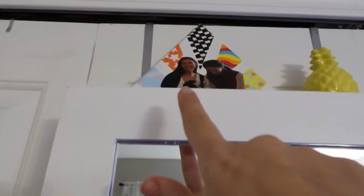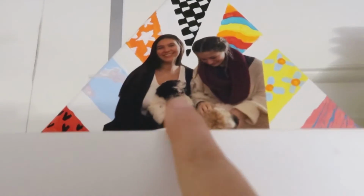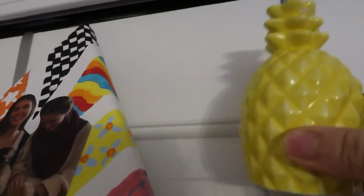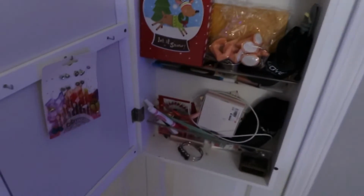Then I have this mirror right here. And on top of it, I have this little painting my cousin made for us. It's me and her and puppy Rufus and baby Gibby. And then this plant. Wait, what? It's not a plant. This pineapple from the dollar store. And then if you open this up, it's a wreck. But yeah, I do have some stuff in there, so yeah.